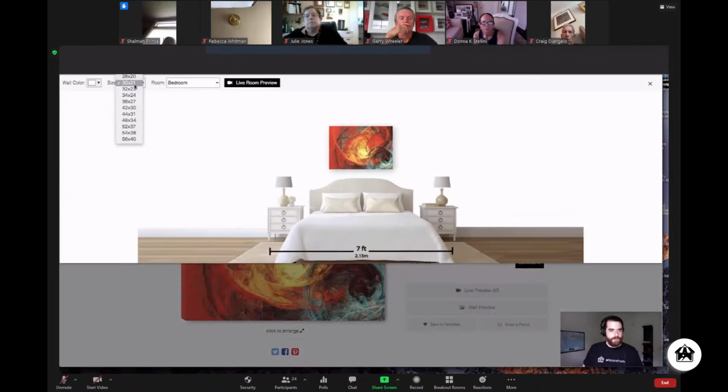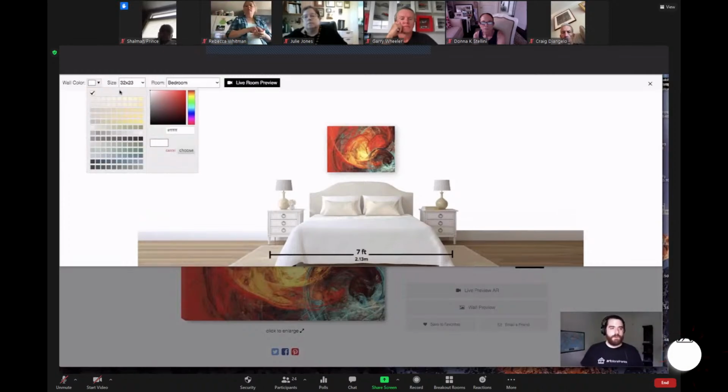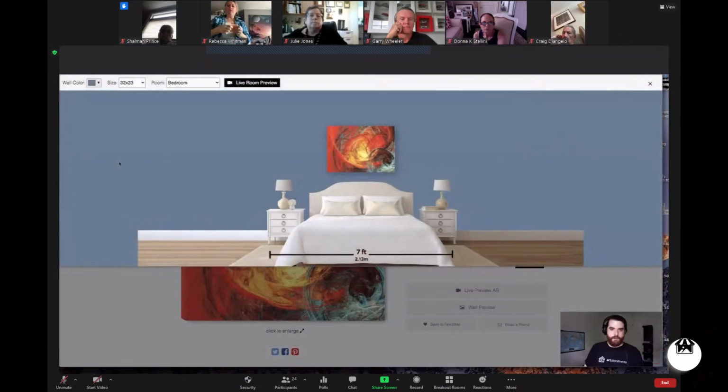Right, so let's step it up. The 30, that looks good. The 32 looks even better, right? You're stepping it in. We've got wall color here. These aren't random. These are the top selling paint colors from last year from Benjamin Moore, Sherwin-Williams. So there's a high likelihood your buyers will actually find their real wall color right in here. Very simple, very fast.